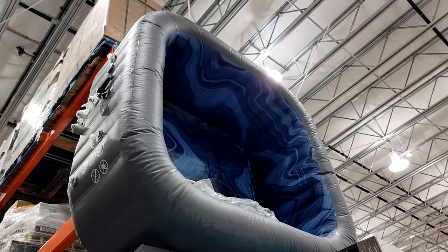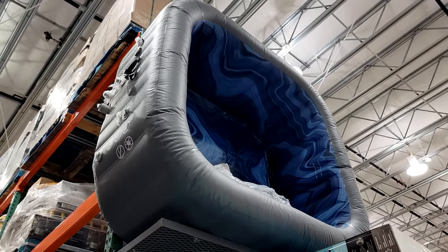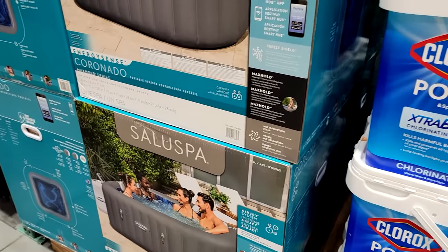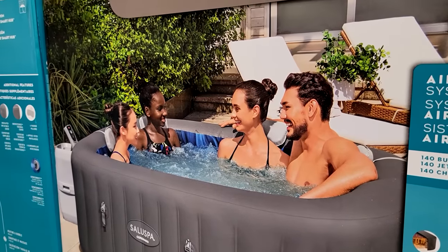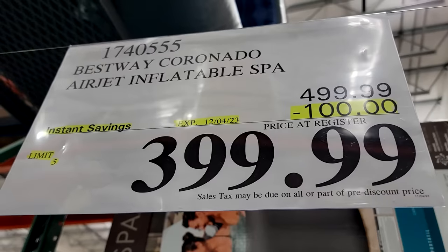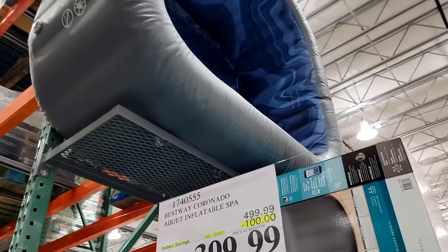Okay, now here we have the poor man's spa. So this is the Salu Spa, I think is how they pronounce it. This is called the Coronado from the Max Hold series. And this here is basically an air jet inflatable spa. And there's no sign of inflation here, folks, because look at that, $100 off, down to $399. This is another flash sale that expires on December 4th.